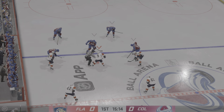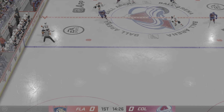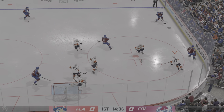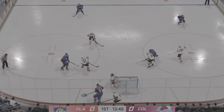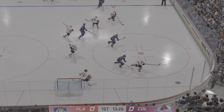Bennett's won the draw. Along the half wall with the puck. Pass right on the doorstep! And that one's broken up by a great defensive play. Steps inside the line. Colorado's on the attack. Slides the puck down low. And he takes a shot. Denies him on the play.